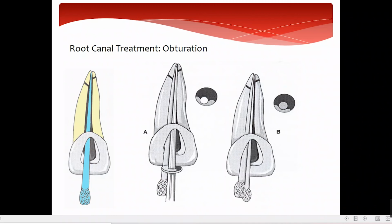This picture shows root canal therapy, which includes obturation, the final stage of root canal therapy. This is an upper incisor. In this picture, you can see that the root has been filled, or is busy being filled, with root canal filling material.